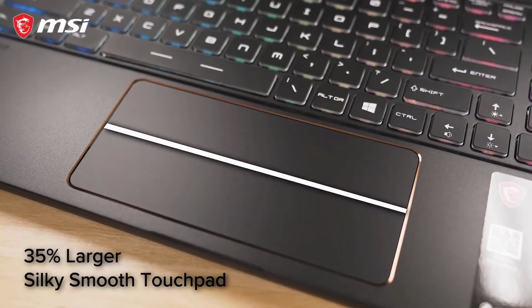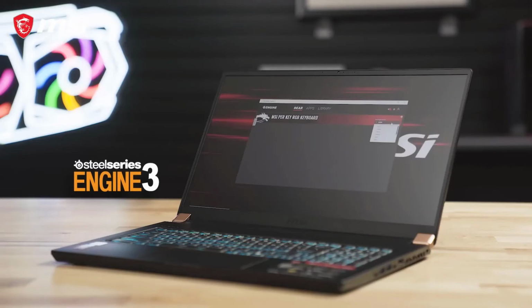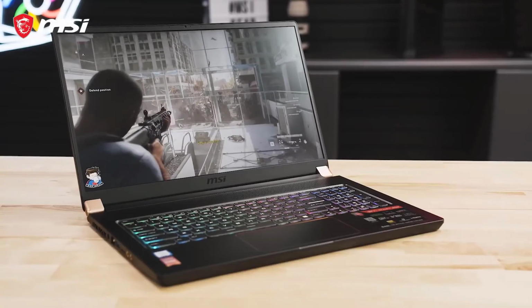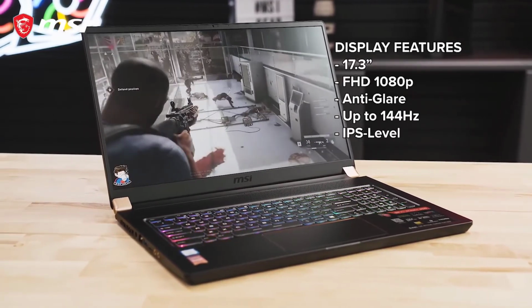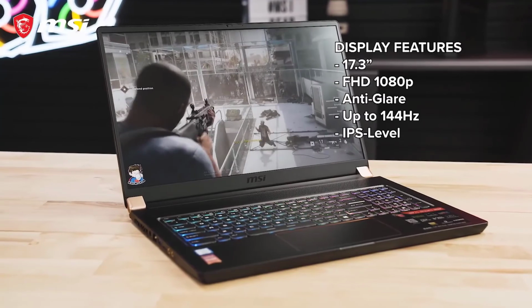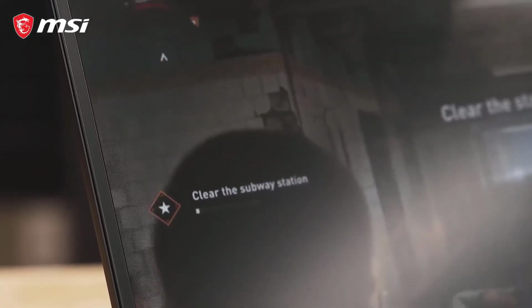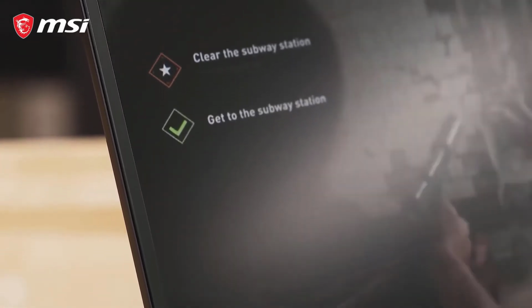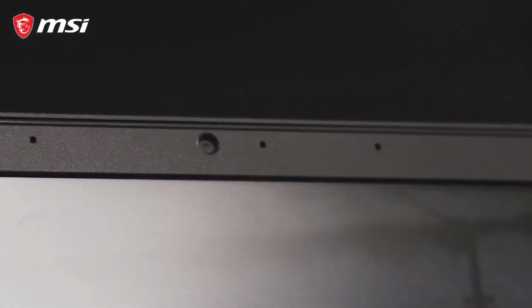The glass mousepad is now 35% larger than previous models, and is accompanied by a per-key RGB SteelSeries keyboard, which can be customized through the SteelSeries engine software. The GS75 also features a 17.3-inch Full HD 1080p anti-glare display with up to 144Hz refresh rate. Thanks to the thin bezel design, the GS75 Stealth is 60% smaller than a regular 17-inch gaming laptop, while still featuring a built-in webcam above the display.